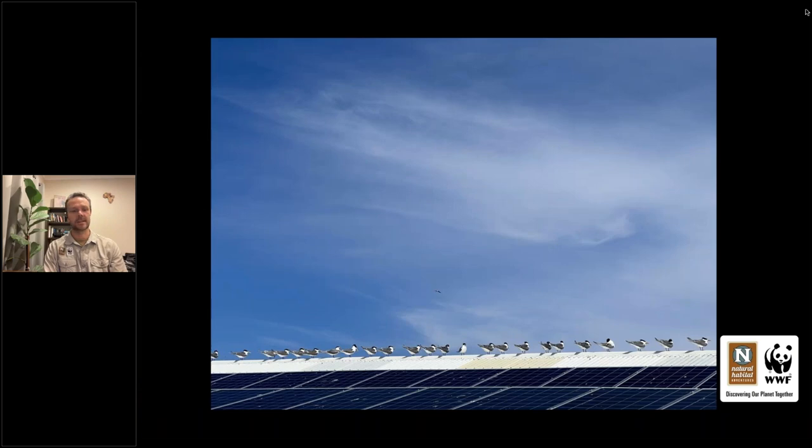And some of those lesser crested terns that like to sit on the roof and face into the wind, you can see the solar panels there. One of their big solar fields is out near the airstrip side of things.